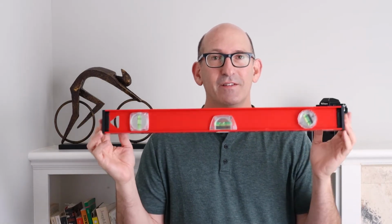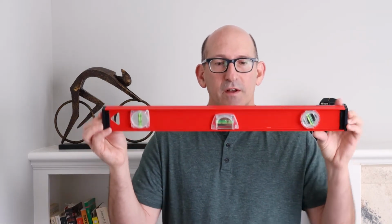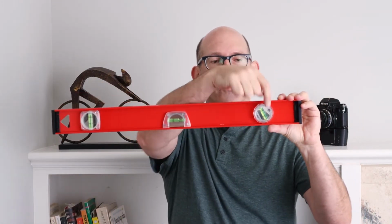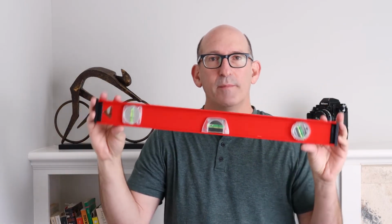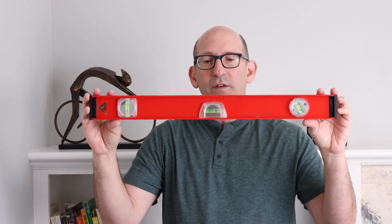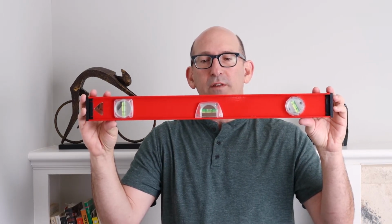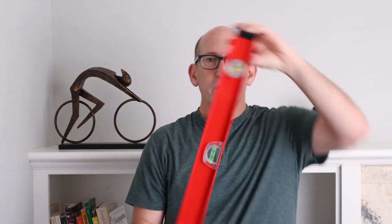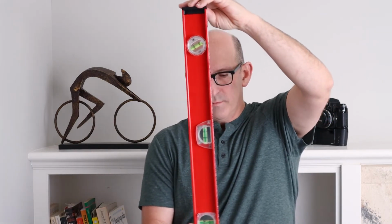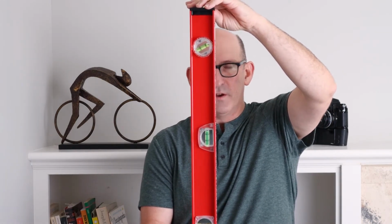Well, do you know what this is? You may recognize this. This is a level. Some of you have already built things and maybe worked in construction or did some renovations, so you've used one. But for those of you for whom this might be new, it's a level. It's like a metal bar, and it's got 3 little tubes that are filled with liquid, and then they have an air bubble in them. And what you can see here is when this is level, the bubble will be right in the middle between these lines, and then you know that this is perfectly horizontal. And the same goes with making it vertical. You just move this until the bubble's in the middle, and bingo, it's vertical.